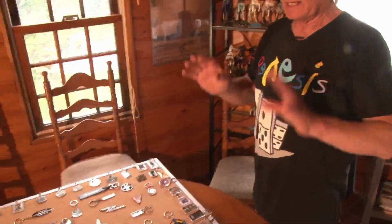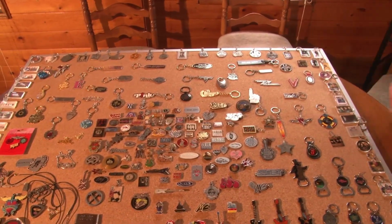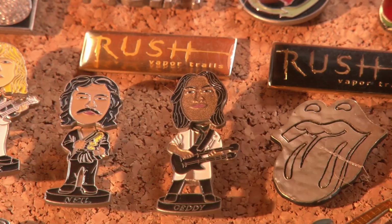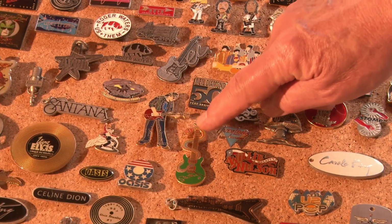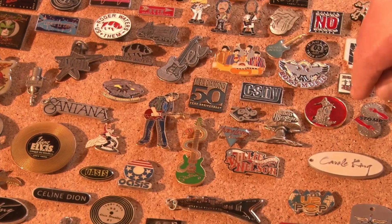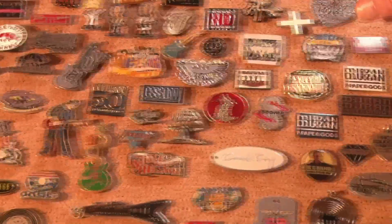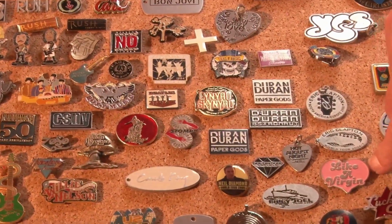So here's another part of my rock and roll collections, which is keychains and metal buttons. Some of the good metal buttons are these bobblehead pins from Rush. And the other good metal buttons are Santana, this one and this one, and then the Allman Brothers with a mushroom, which was famous for the Allman Brothers. And then some of the other ones are Guns N' Roses, Lynyrd Skynyrd, Madonna.